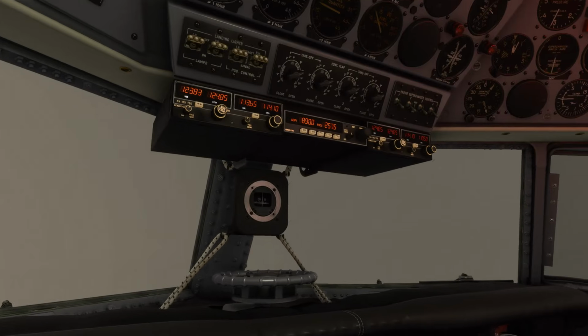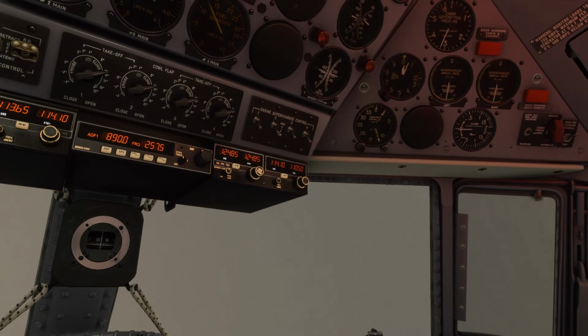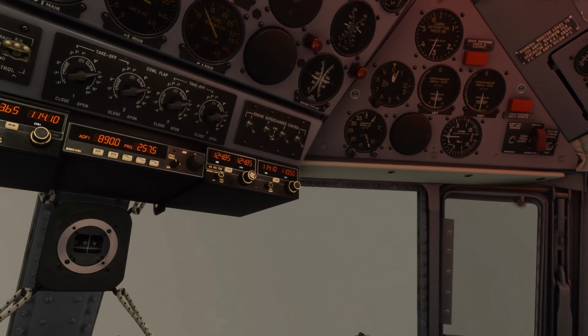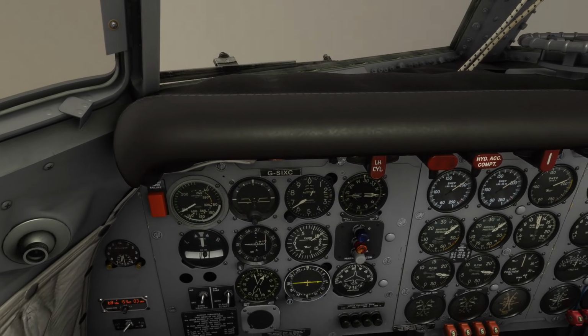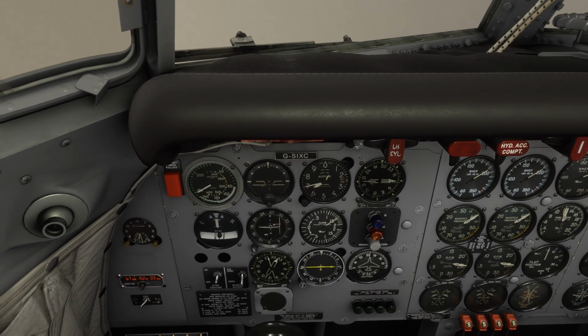Have a quick look at the pressurisation system. Cabin altitude hasn't started increasing just yet, but the differential pressure is still pretty low there at the moment, so expecting that to kick in fairly soon.